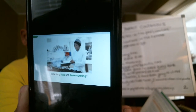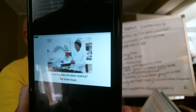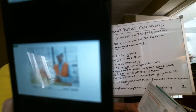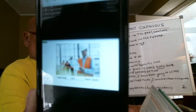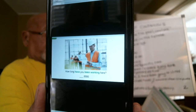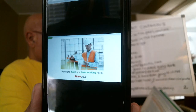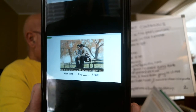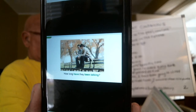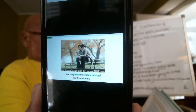How long has she been cooking? For 3 hours. How long have you been working here? Since 2000. How long have they been talking? For 5 minutes.